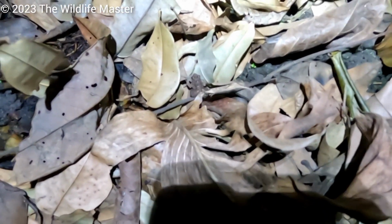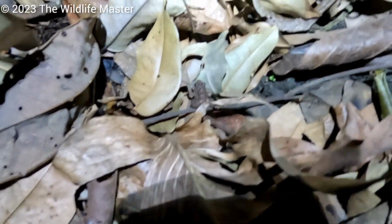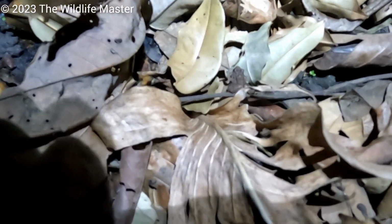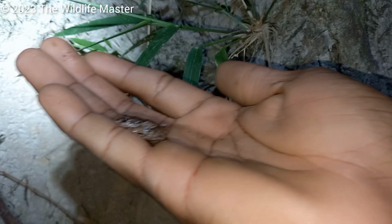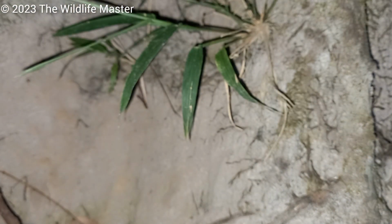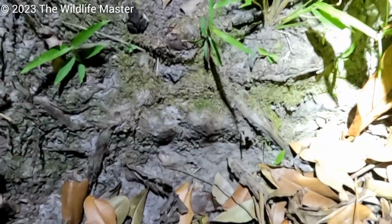Already found one species of frog. That is the lesser tinto frog, I believe. Let me get a good view of it. So the frog got away. It got away very quickly, but as we're looking for it, that's for the next frog, a Congola. Just get a better look at it.